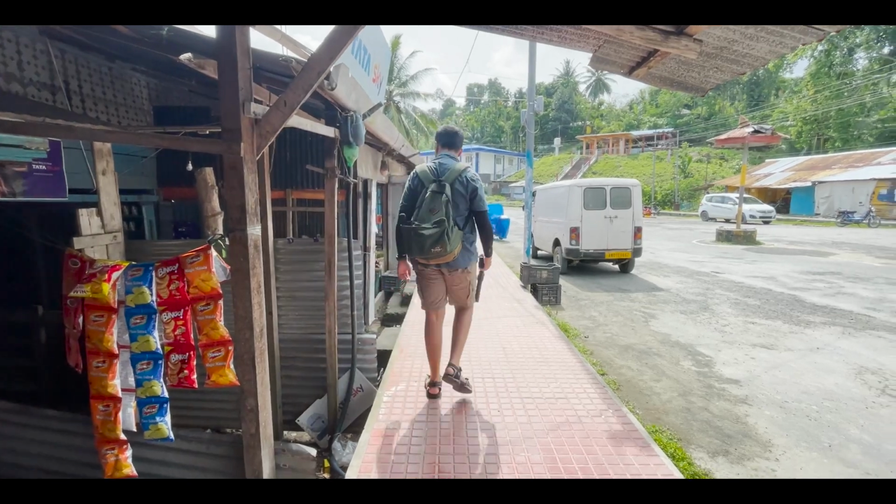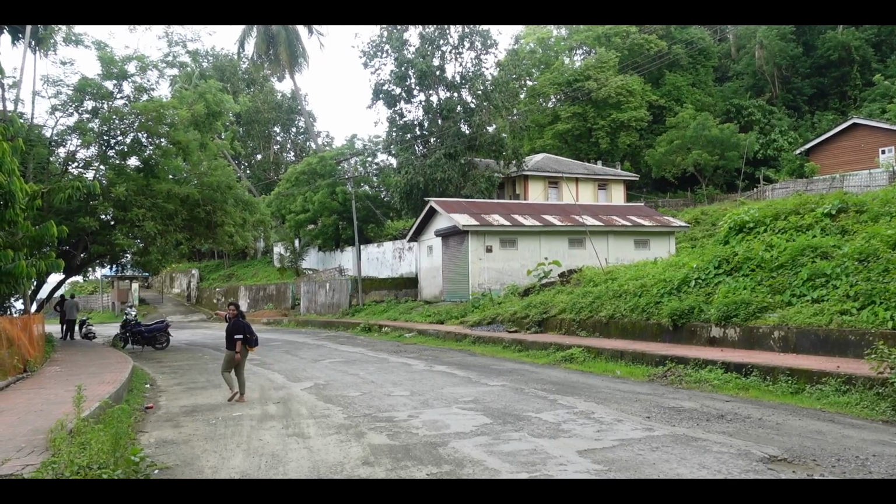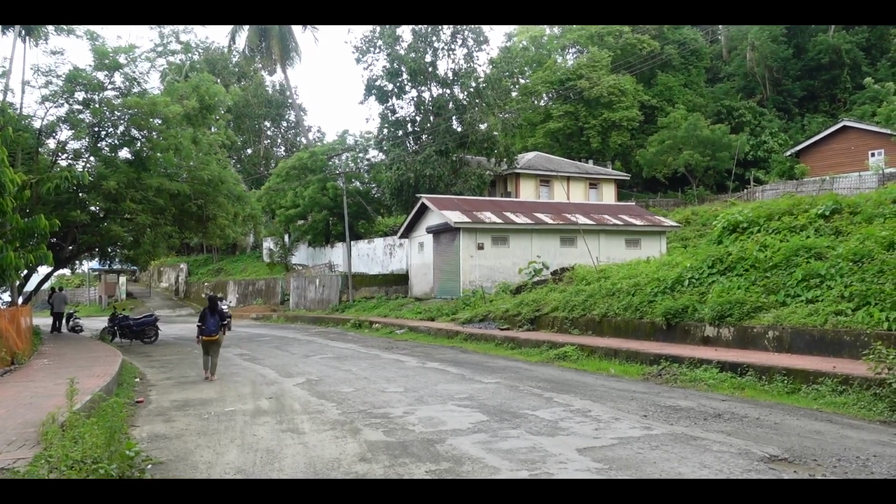Looking for the ticket office. Now we are in Aerial Bay. But we can't see the jetty. The bus dropped us off, I think, at the main town center. Yeah. And now we are on our way to the jetty. And struggling.